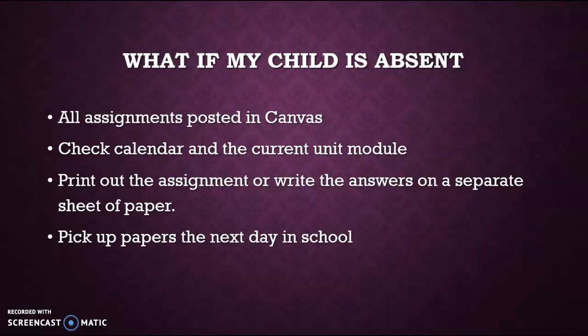If your student's absent, check Canvas. That's the easiest thing to do. It's something they'll be very good at this year. It'll be in the calendar. It'll be in the current module page for the day.